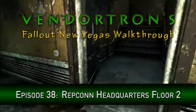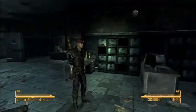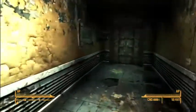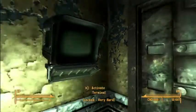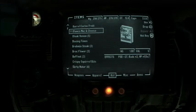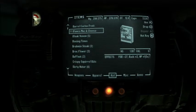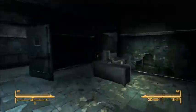In the last episode, we took the tour of the Repconn Headquarters and gained security access to the first floor, and we also obtained the first security key that we have to obtain. So now we can actually use the security key in the wall in the terminal in the foyer. That is for this one that we've already lockpicked.